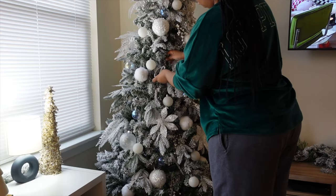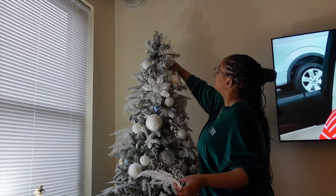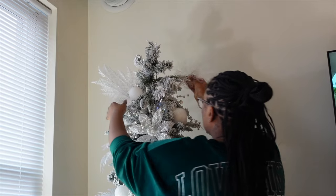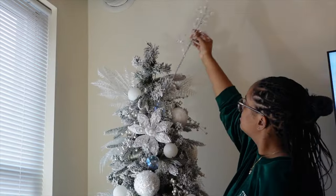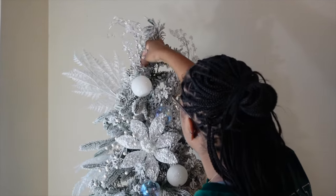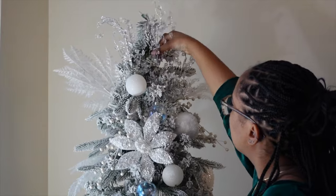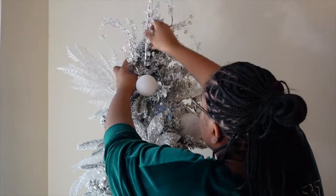Now I'm taking my bee ornament and placing it, and now we're gonna start with the tree topper. So I'm using the exact same picks from Hobby Lobby, and then I'm also using these glittery picks from Macy's. I'm obsessed with them. You guys know I bought 12 of them because I was scared they were gonna sell out, and that was the main focal point of the top of the tree. I love the way that the tree topper turned out. I initially wanted to get a star, but I'm so happy I didn't because I love this 10 times more.